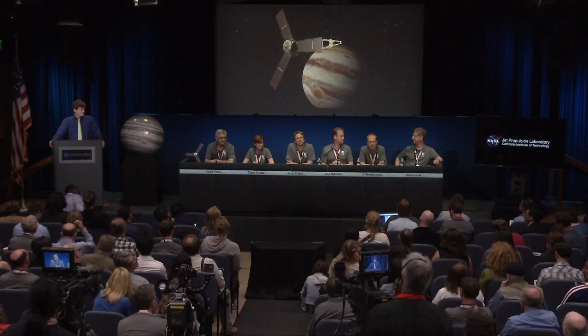And can you describe some of the instruments on board, just briefly, what you'll be measuring and what instruments you have? Sure. So we measure the gravity field of Jupiter with a radio science experiment. So we're looking at the communications and the Doppler shift and the frequency. So looking at the acceleration and deceleration of the spacecraft itself to study the interior of Jupiter. We have magnetometers on board to look at the magnetic field and how that's generated deep inside the interior.